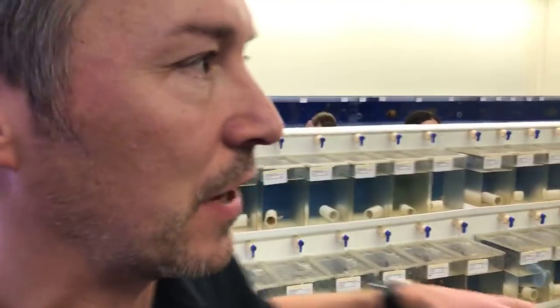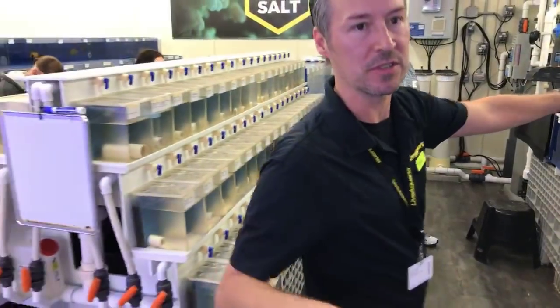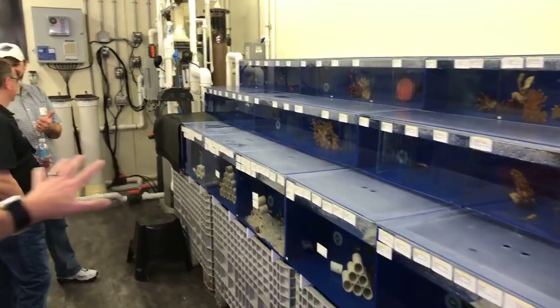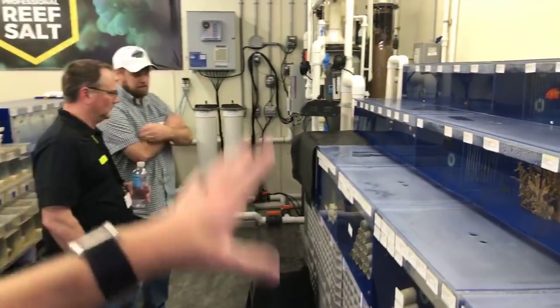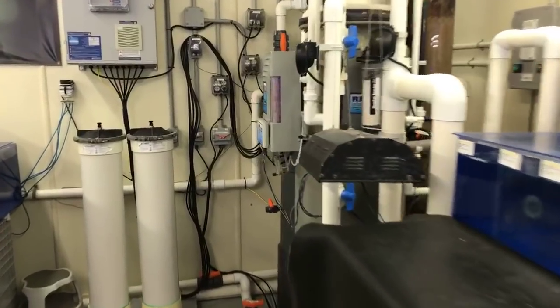Absolutely. So right now we're in the main fish system. So all these fish in this system, back up again, they run off of that filtration. So every system's water is separate. So we've got about 4,000 gallons in this system here. Got a monster protein skimmer. We've got a fluidized sand bed. We've got a shot of that RKT.